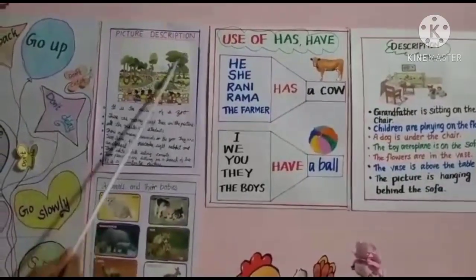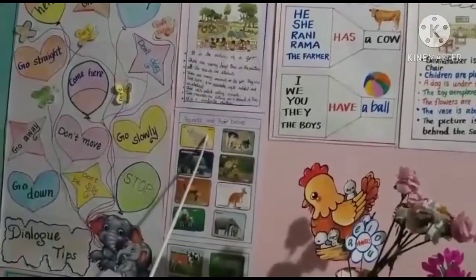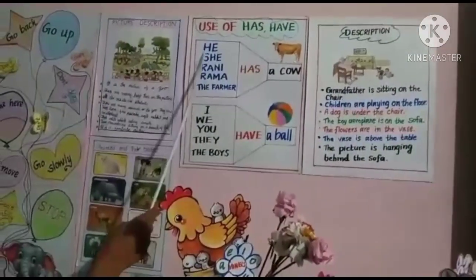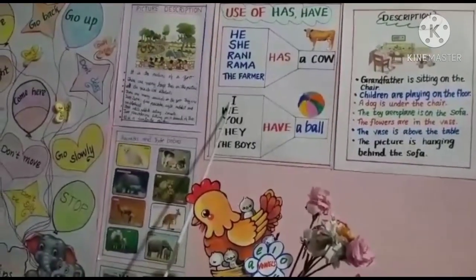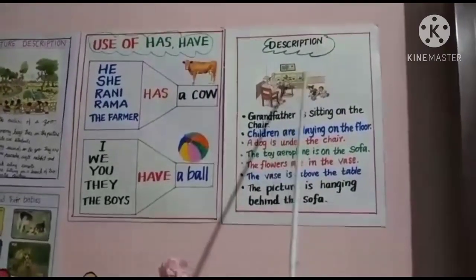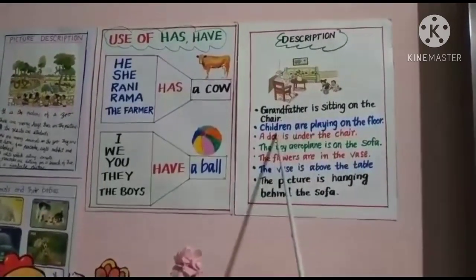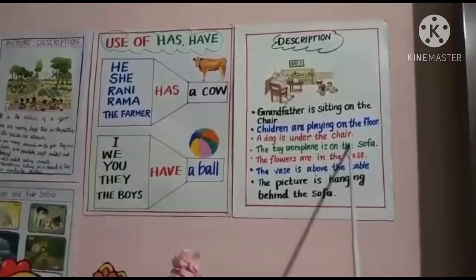This is a picture description. Animals and their babies. Cat and the baby kitten. Fox, cub, dog, puppy. Use of has and have. She has a cow. Rani has a cow. I have a ball. We have a ball. This picture description is about prepositions. Grandfather is sitting on the chair. Children are playing on the floor. A dog is under the chair.